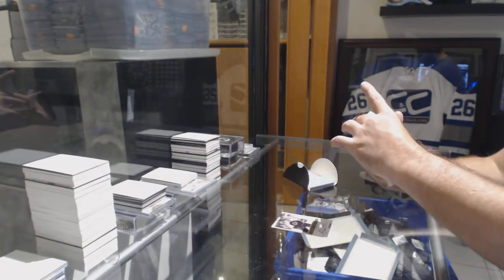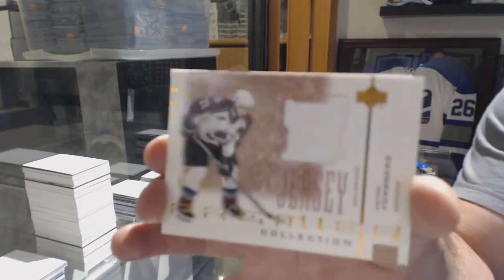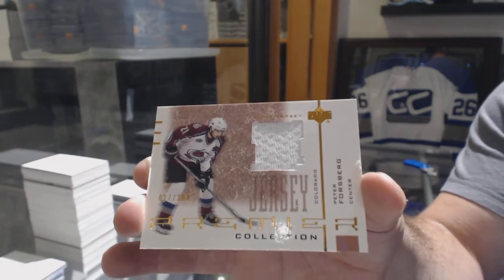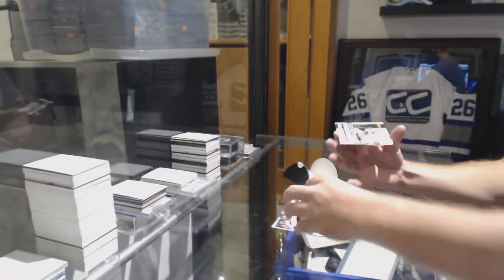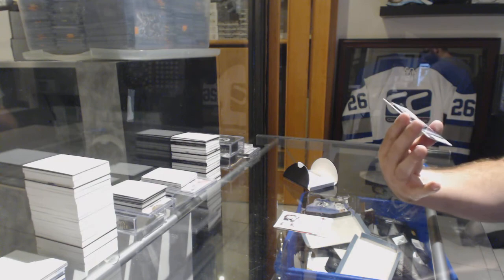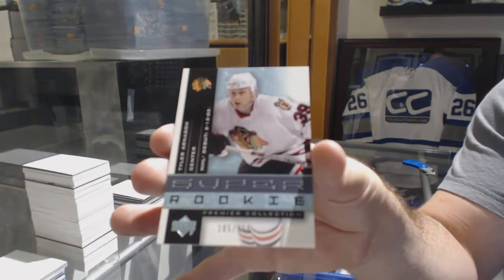For the Avalanche, number 300 jersey, Peter Forsberg. Forsberg. And for the Chicago Blackhawks, the 250 rookie, Tyler Arnason. There we go.